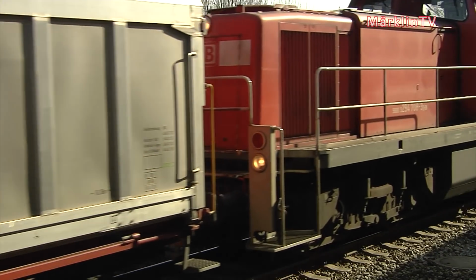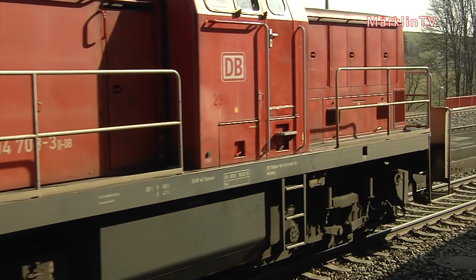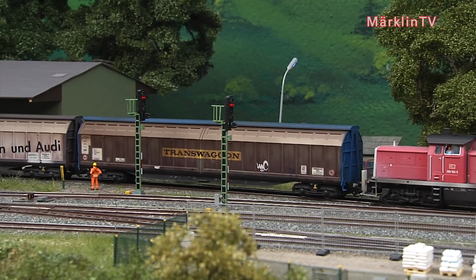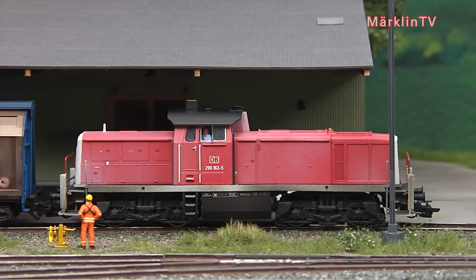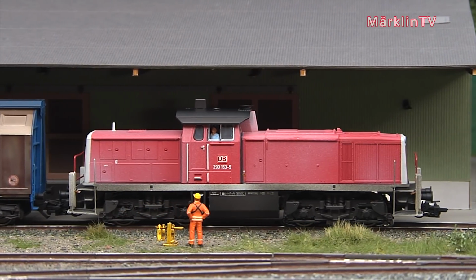Here the engine is pushing the boxcars into the loading bay at a paper factory. And now it's time to return to our layout, where the cars are now being pushed towards the warehouse, which, by the way, was made from a Märklin laser cut assembly kit. Please note that the Trix model does not come with telex couplers.